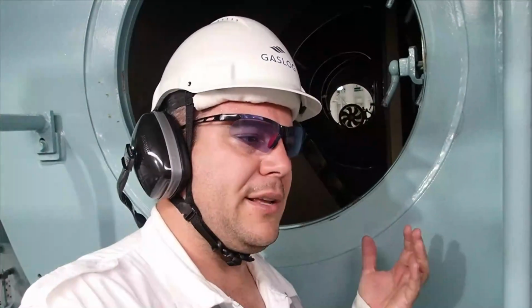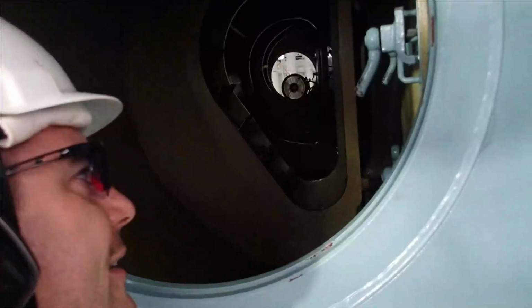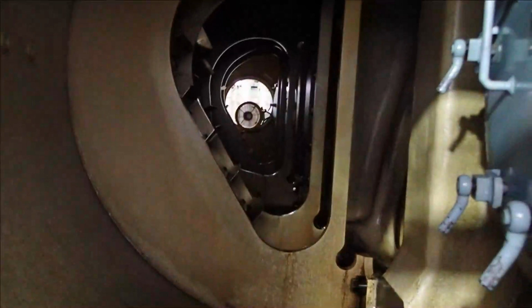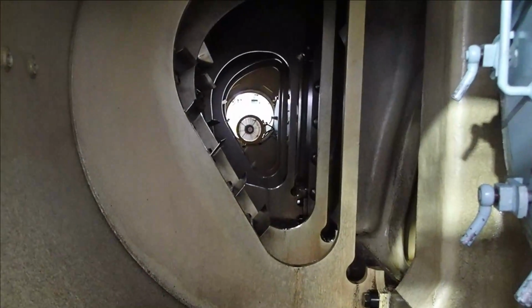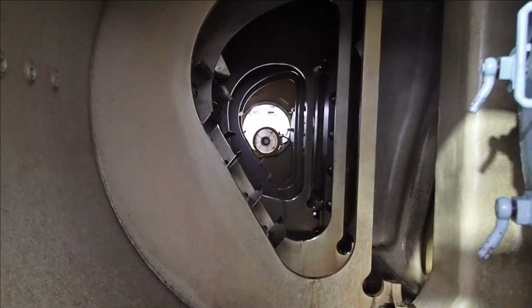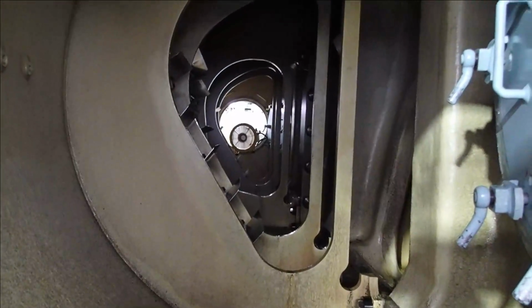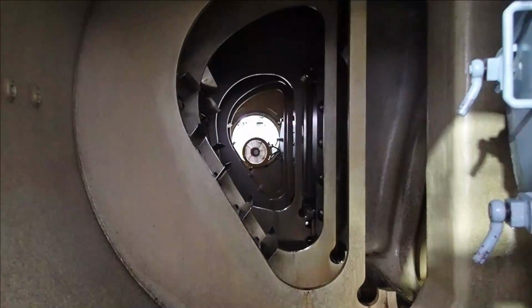So we're outside the starboard engine. The engine now is going to be ventilated and it's going to be inspected. The fan has just started. In order to ventilate it, inside entry is not permitted. A valid enclosed entry permit has to be issued, and the inspection needs to be carried out afterwards. So all going well, in about 2 to 3 hours the engine will be cleaned and ready to use.